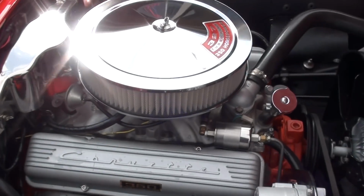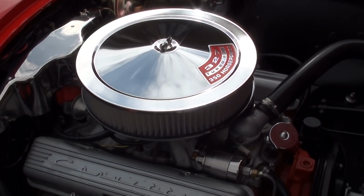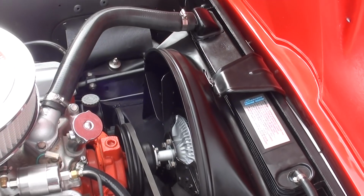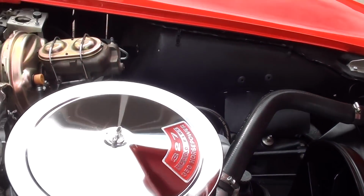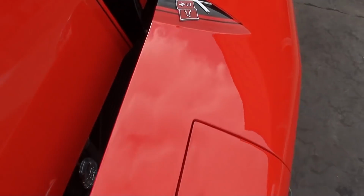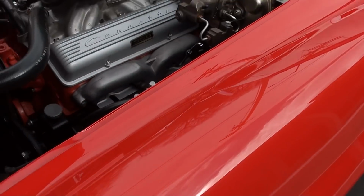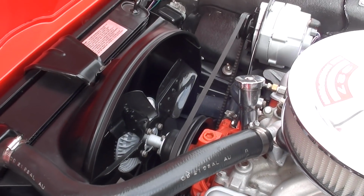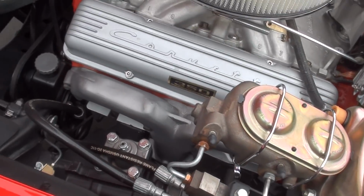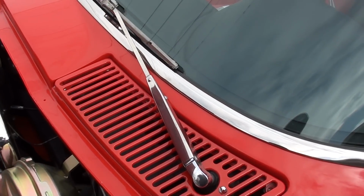This is a 67 date-coded 327, 350 horse engine, Holley 4-barrel. It's got a Holley Street Dominator aluminum intake. You can see it's got the ram's horn exhaust manifolds, power steering, power four-wheel disc brakes. It's got a Harrison radiator, Muncie M21 4-speed manual transmission. I'm telling you, everything on this car is just new. Pretty car, man.